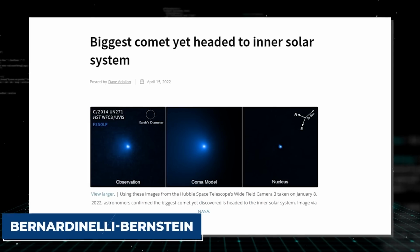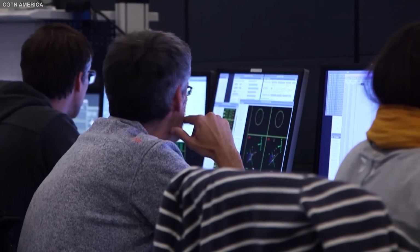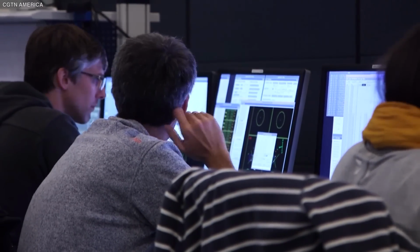The comet was named Bernardinelli-Bernstein in June, and researchers are now trying to uncover as many details as they can of this massive visitor. Pedro Bernardinelli, a postdoctoral researcher at the University of Washington, discovered the comet with his then advisor Gary Bernstein during the final weeks of his PhD research at the University of Pennsylvania, hence the comet's name.